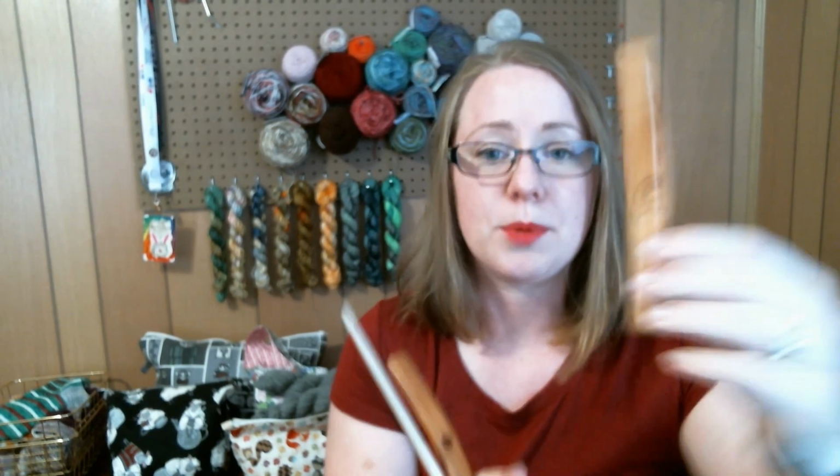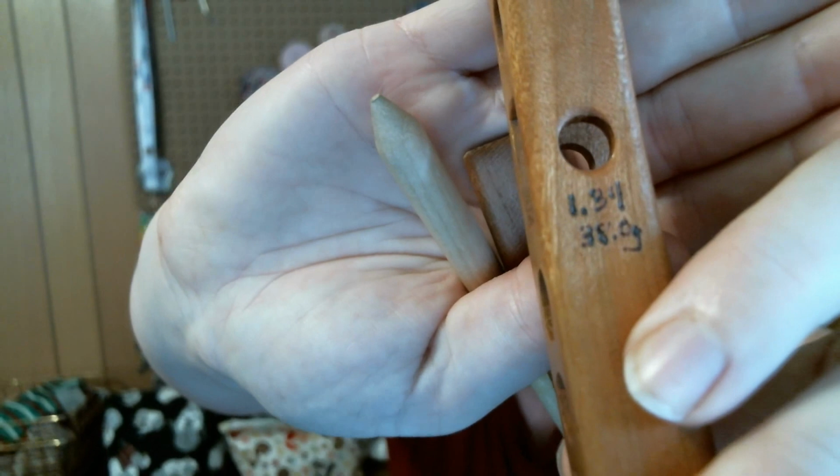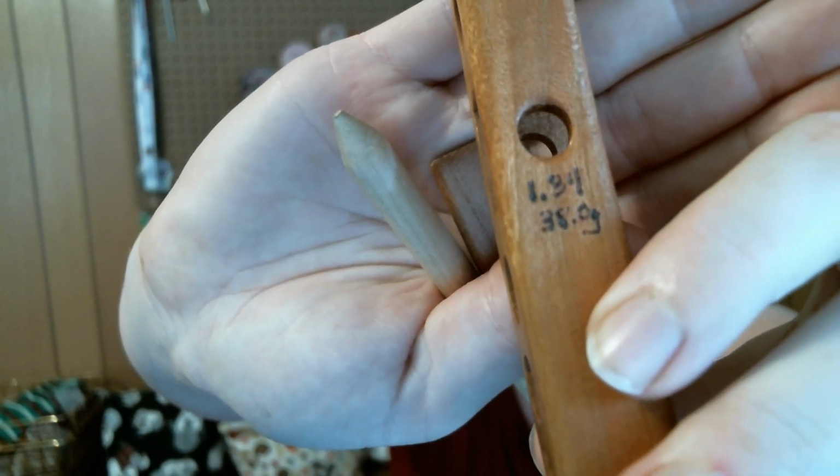So yeah, it's just super. I just think this is really clever, this design. And I also really appreciate that she put the weight of the spindle right here on the bottom. Isn't that awesome? So yeah.